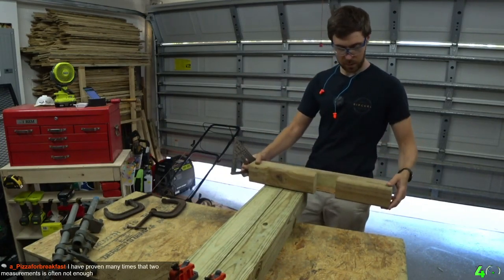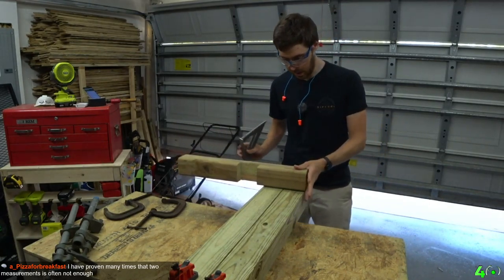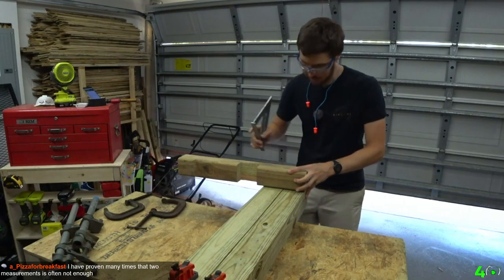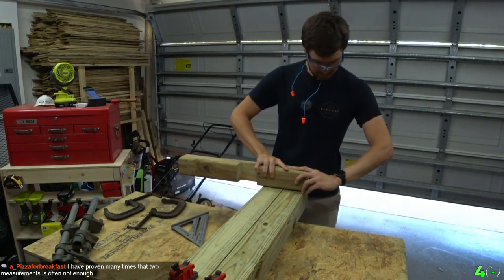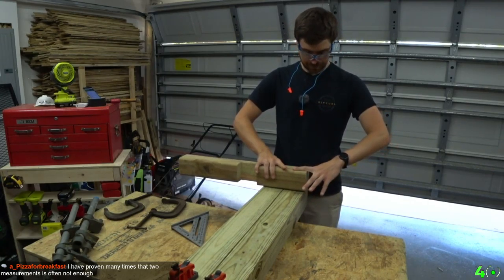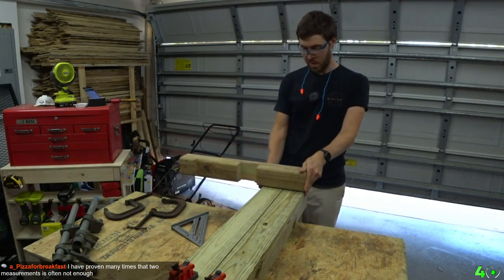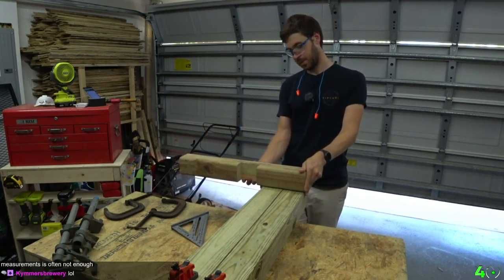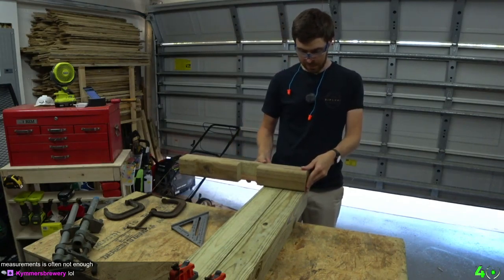Yeah, this is actually, why would I do it where the knot is? That's not a smart idea. Hey, get it? That's not a smart idea. Sometimes I'm so funny. I don't like it because it has a bend in it. Yeah, it's not a nice piece of wood.